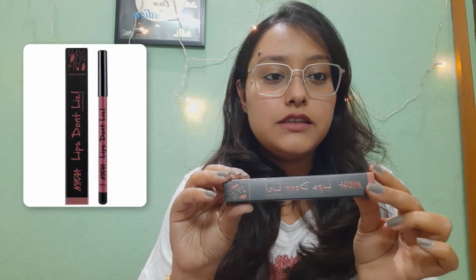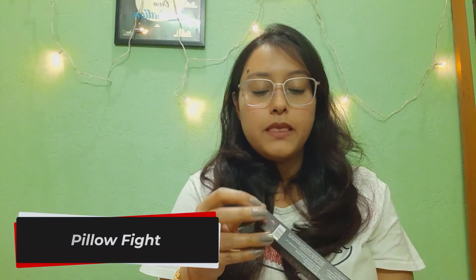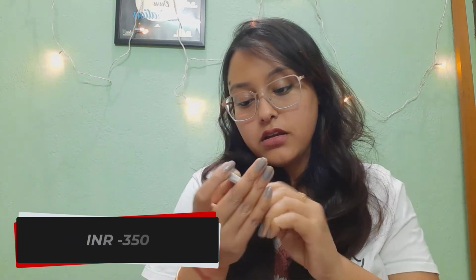So the first is lip liners, and the lip liner that I absolutely love, and also use as a lipstick, is this one, Nykaa's Lips Don't Lie, and this shade is Pillow Fight. It is a pinky nude sort of color with hints of brown. You get 1.14 grams of product in this, and the price isn't written anywhere, but I'll write it on the screen somewhere. This is the shade, as you can already see, a perfect pink nude.